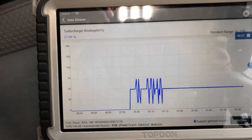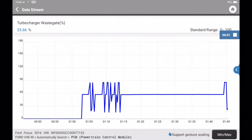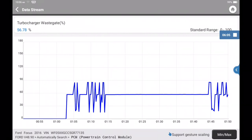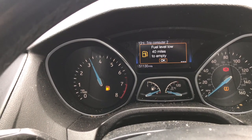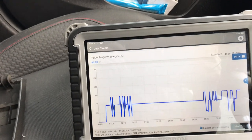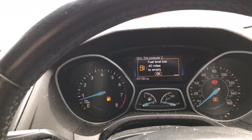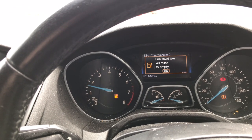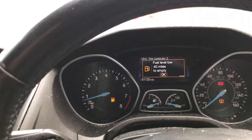Anyway, when we look at this graph, when we rev it, you can see that getting up to 90, but listen to this, we're misfiring. That's not normal. So I wouldn't think that'd be a strategy for this car to misfire up there. That should just have rev limiting. It would only take it to 3,000, wouldn't it?